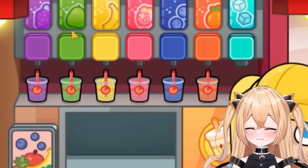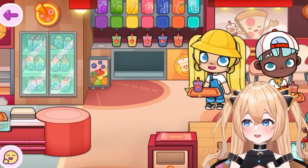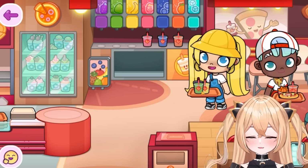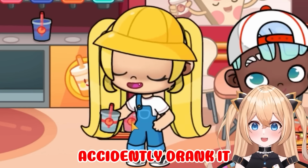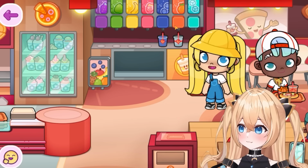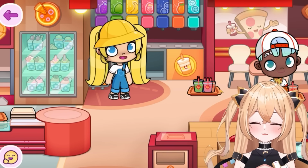Okay, we're done. We gotta stop the drinks from overflowing. Done. Okay, let's put it on our tray and let's go to the new place. Come on, 1, 2, 3, 4, 5, 6. Oh no! I accidentally drank it! I guess I'm too thirsty. Okay, let's place it down first, and then I'll hold the tray out.